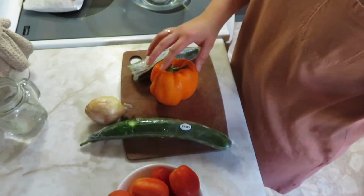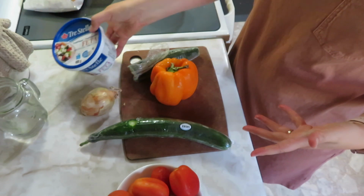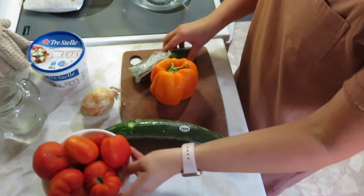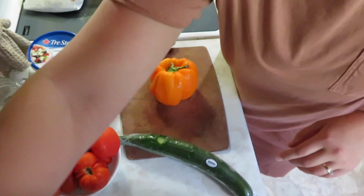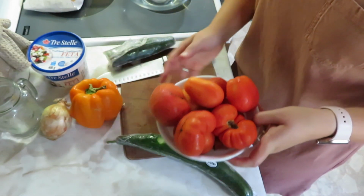I'm also going to add some feta cheese. This is a favorite summertime recipe for us. It's good anytime, but especially in the summer, it's a nice salad. Today is a warm day, so it'll be a nice cold side for our dinner. So let me go wash all these tomatoes and I will start chopping.